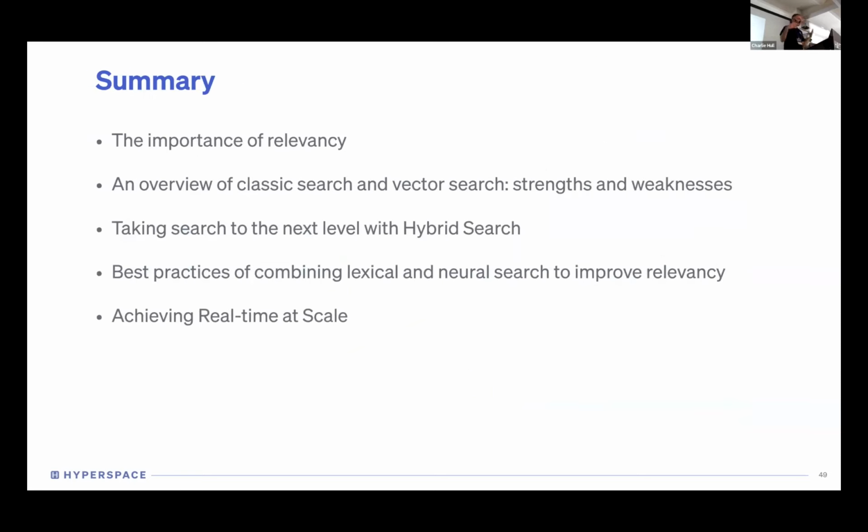So to summarize everything that we spoke about, we started with the importance of relevancy. We did some overview about classic search, keyword search, and vector search, some strengths and weaknesses of each one, and then explored some ways to take search to the next level using hybrid and combining both approaches. I hope I was able to provide some best practices or tips for neural search to improve relevancy and achieve real time at scale.